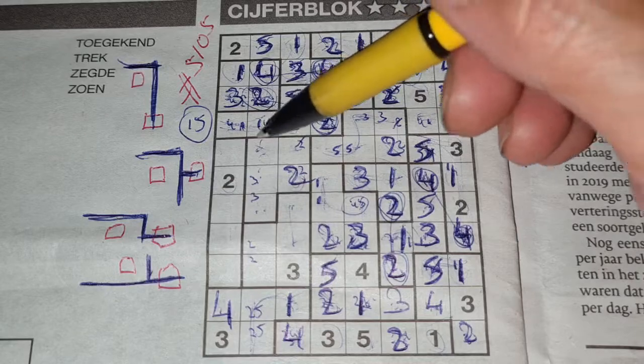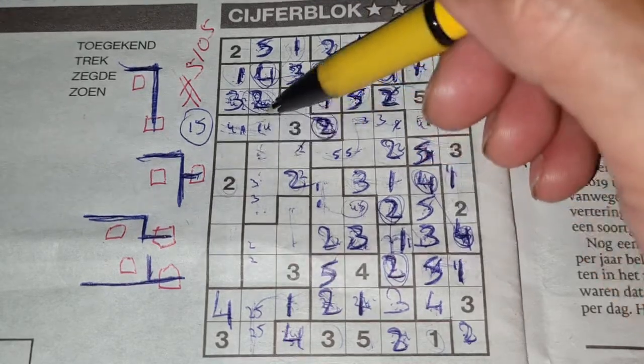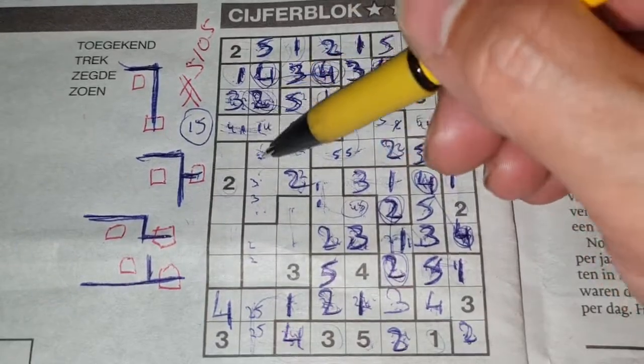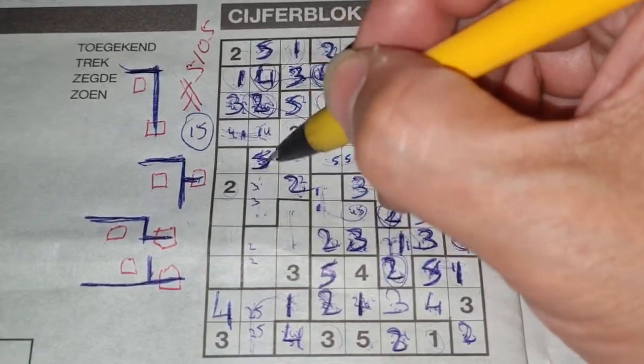It's taking too long. I think this box should be a 5 because it can be 1. We have a double 1 there. Can it be 2? Can it be 3? Can it be a 4? We have a double 4 there. So, definitely a 5 here. Okay.